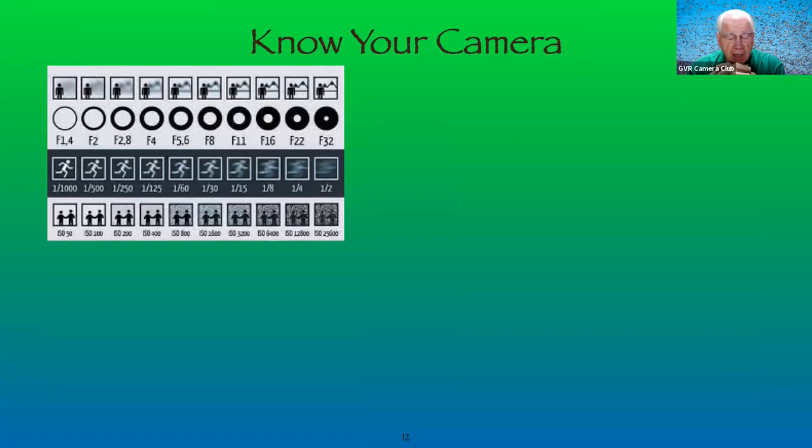The top is called your f-stop. What it does is determine how much light comes into the camera sensor. If you look at the diagrams up on the left, that's 1.4. The stick figure in front is clear and everything else is out of focus. If you look over at f32, the image in front is in focus, and so are the mountains in the background, and so on and so forth.